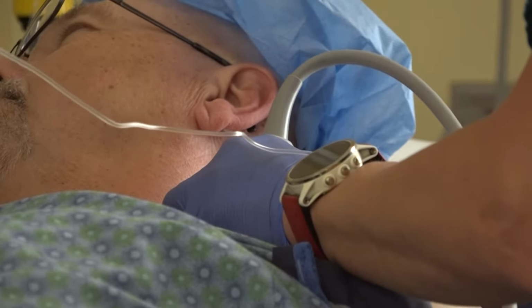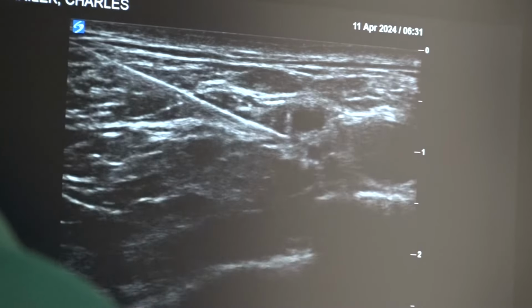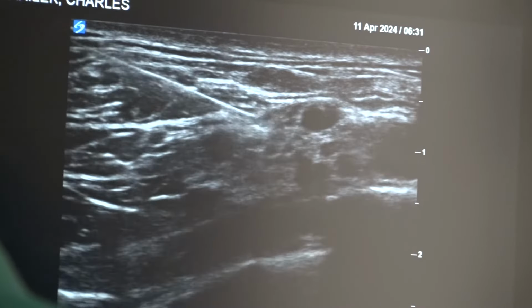CRNAs often use regional blocks to create long-lasting pain control after a surgery or procedure. We have a very active patient population, and I myself was a recipient of a regional anesthetic, and I just know the value of what that did for me, and I like being able to offer that to my patients as well. We can kind of get right where we need to be and get a small amount of medication sometimes is all it takes, and it provides pretty good pain relief for up to 20 hours sometimes.